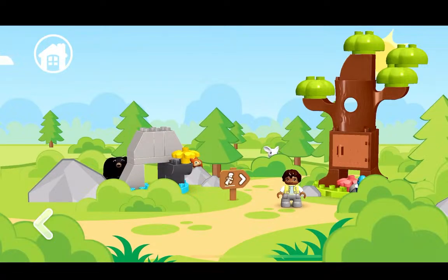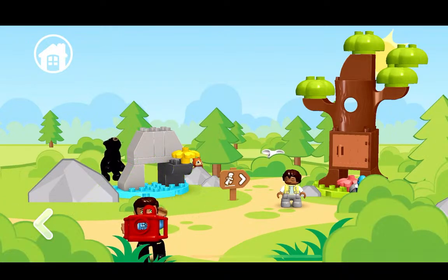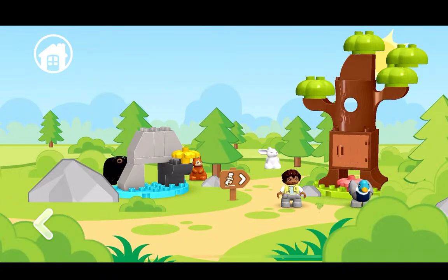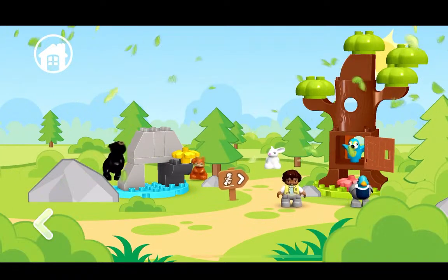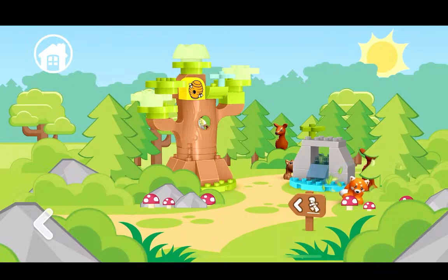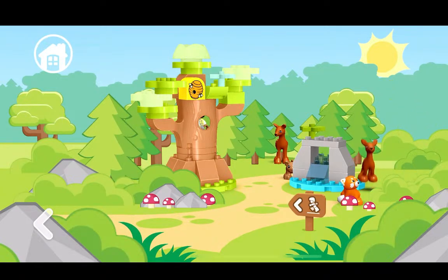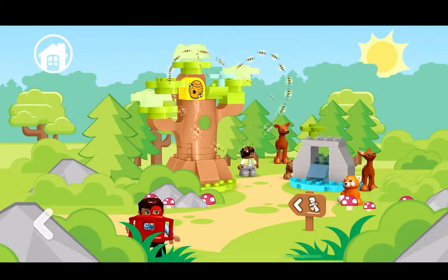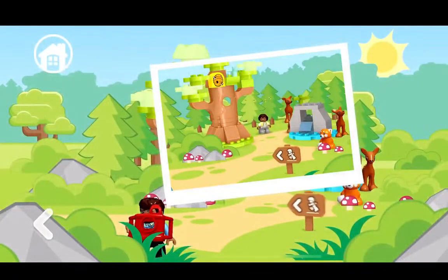Let's see what's the next level. On this level, we need to find all animals and birds that have hidden. Let's see. I see... Oh, it's a bear. Hello, bear. I see the squirrel, the white rabbit, and the dog. And maybe someone is there. Yay, it's a parrot. Okay. Who is there? Oh, orange fox. Reindeer. It's a pig. One more reindeer. Who is there? Hello. Oh, it's a home from the bees. Take a photo, please. Thank you.